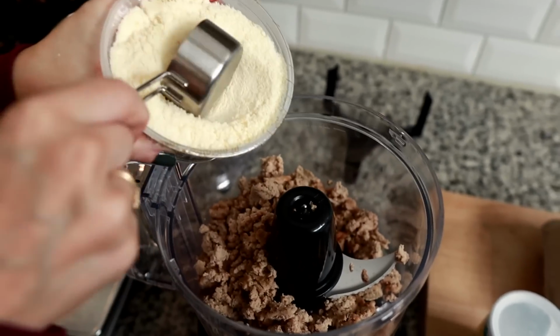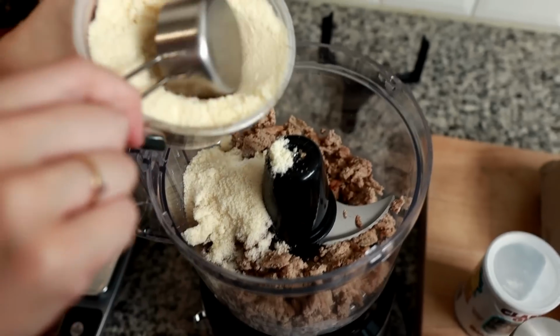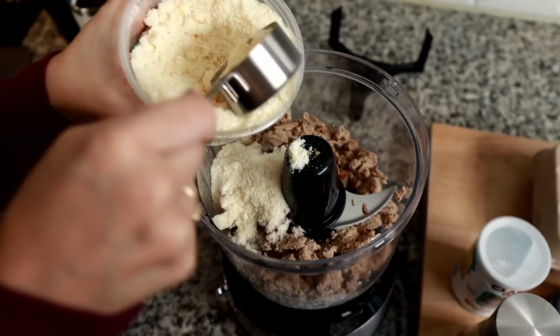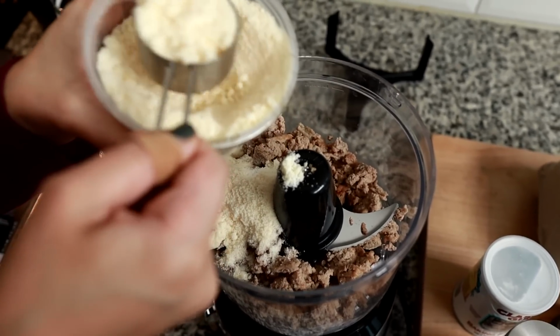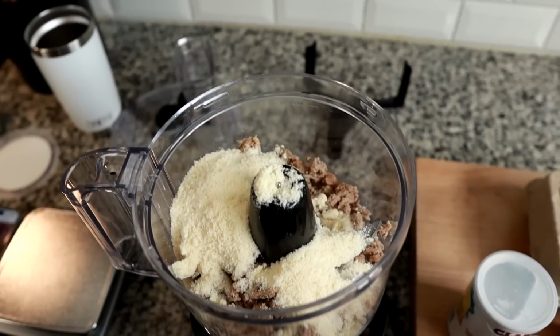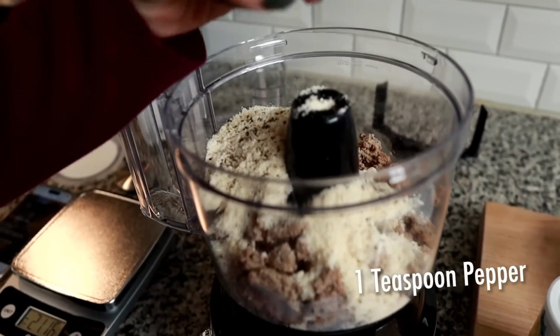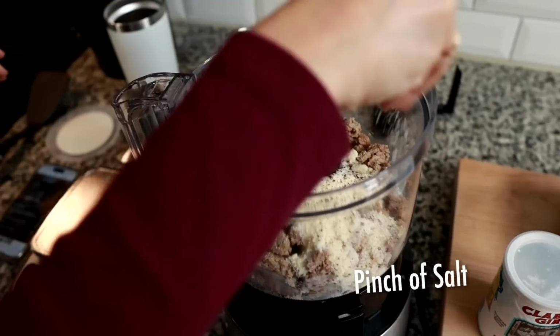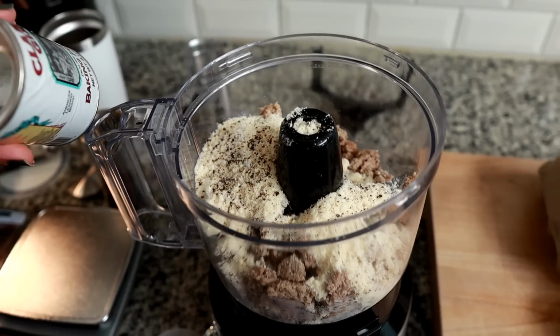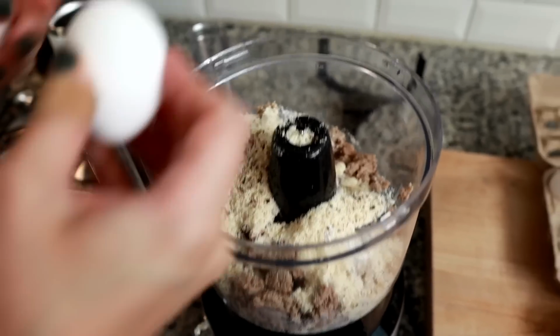Next up, we have a 3/4 cup of Parmesan. We only have this 1/4, so gotta do a little math. That's 3 1/4 cup. Fractions are scary. We're gonna put like a teaspoon of pepper, pinch of salt, teaspoon of baking powder, 4 eggs.